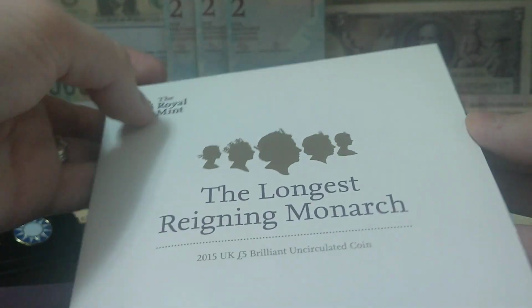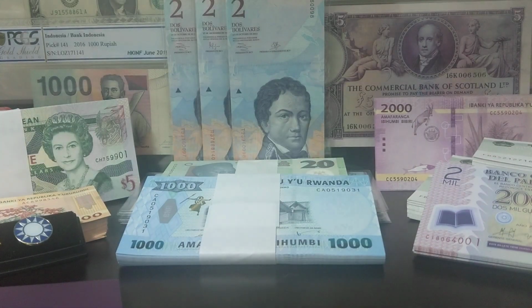It's difficult for me to show you, but it opens up with all these wonderful images of the Queen during the years. So that is quite nice. So I'm quite happy that I actually opened that with you guys. I think that's quite a nice thing. So let's have a look at the next one that I have for you.